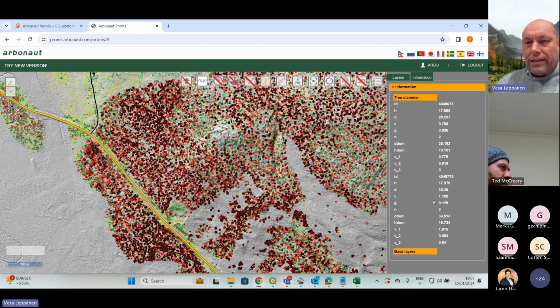So in this case, we can see that the tree height there was 17.8. Being so far north, these trees are not growing very tall. Diameter 28, volume 0.7, and it says that there are 2 trees under it.